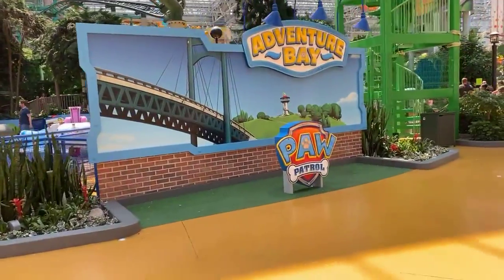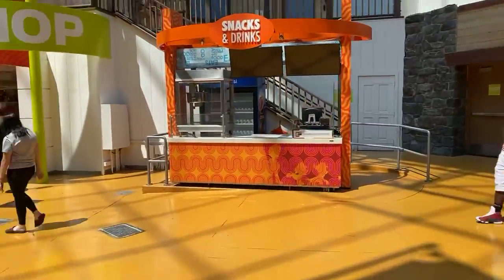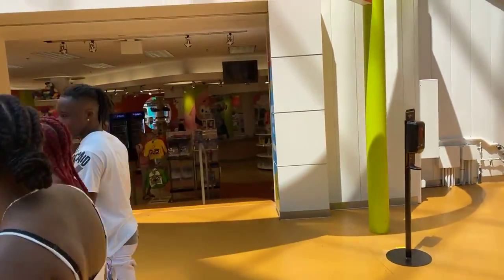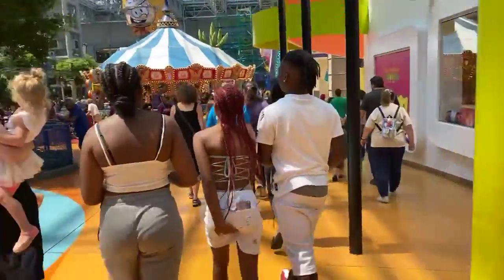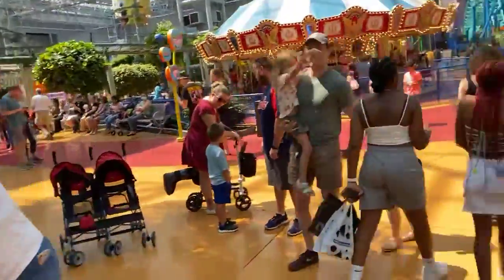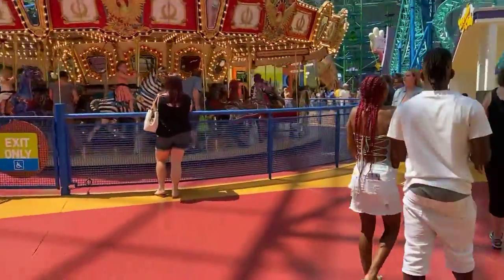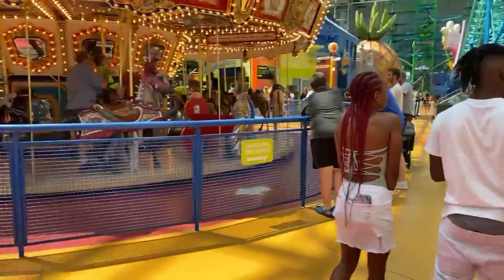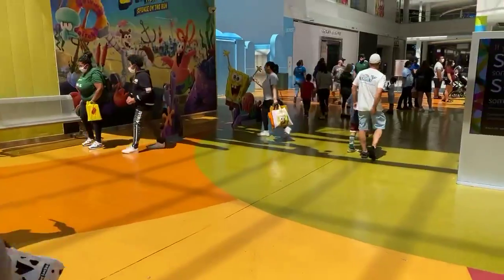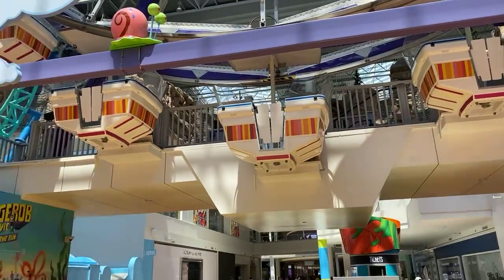Adventure Bay. Paw Patrol. Who's a Paw Patrol fan? You got a photo op right there. Of course, you gotta have a souvenir shop. This one has a lot of themed ones. Oh, spat. Of course, you gotta have your obligatory merry-go-round. Oh, wow. What is this? This is like a Ferris wheel, but not currently operational.